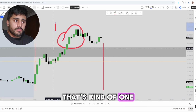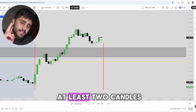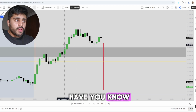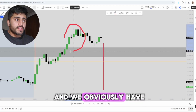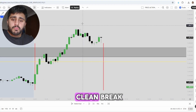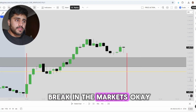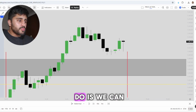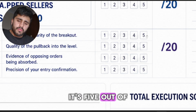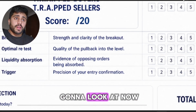That's kind of 1. So for me to establish a break, I want to see 2 things. I need to see at least 2 candles and I want to see a body break. So from here we have more than 2 candles and we obviously have a body break. So that's tick, tick. So for me, this is a very clean break. Very important to understand. This is a clean break in the markets, okay? So what we can do is we can go to our SOP and we can actually put 5 here. It's 5 out of 5. So break, we actually need to look for a break line, which is something I'm going to look at now.